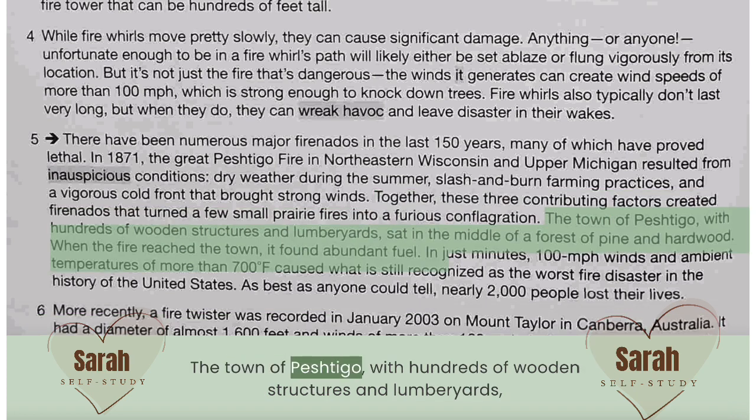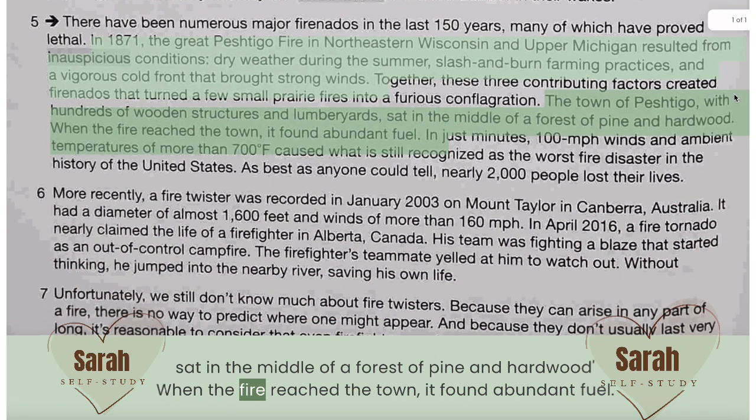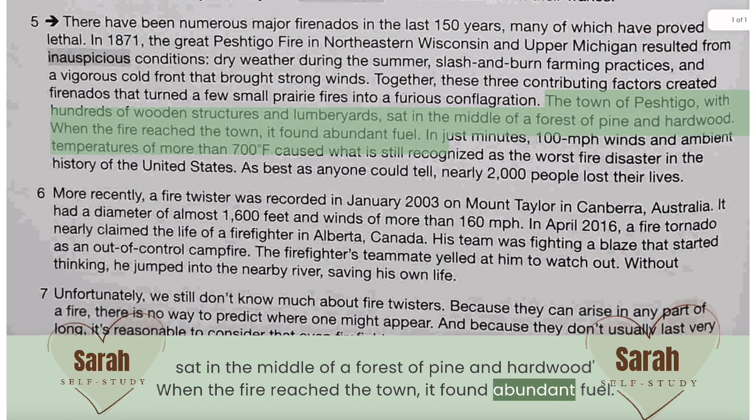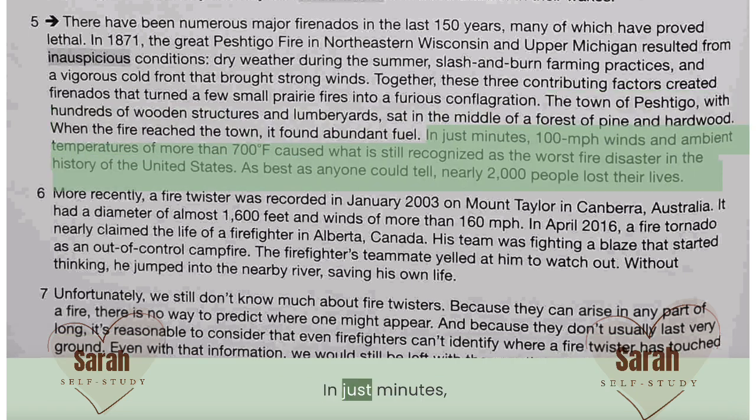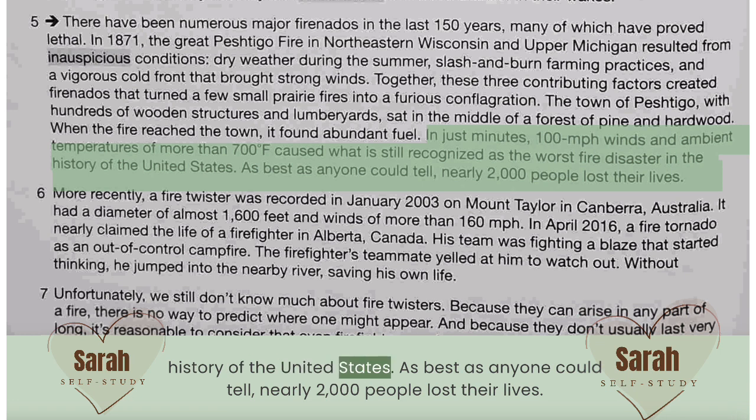The town of Peshtigo, with hundreds of wooden structures and lumberyards, sat in the middle of a forest of pine and hardwood. When the fire reached the town, it found abundant fuel. In just minutes, 100 miles per hour winds and ambient temperatures of more than 7,000 F caused what is still recognized as the worst fire disaster in the history of the United States. As best as anyone could tell, nearly 2,000 people lost their lives.